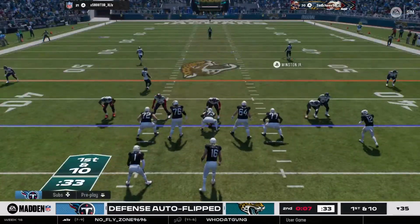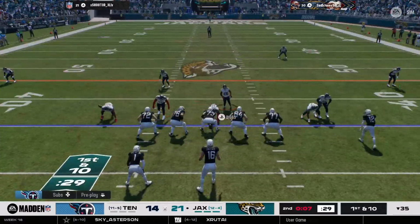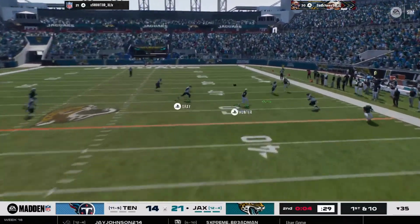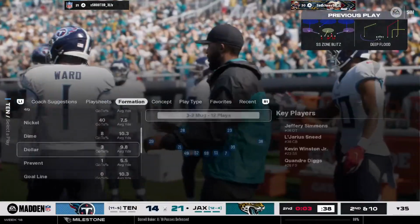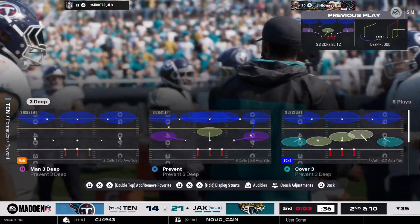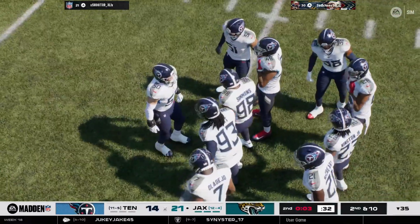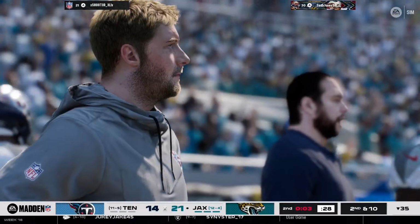Jaguars come to the line to start their next drive. And with Lawrence's arm, they may give him a shot to let this thing rip downfield. We'll see. And this is incomplete with a clock showing just 3 seconds left. Well, I certainly thought he had an open look beyond the first down marker to his receiver, but they just couldn't connect, and that will send him back to the drawing board.